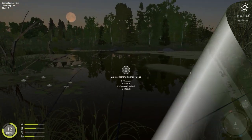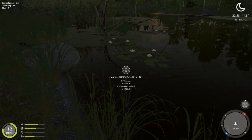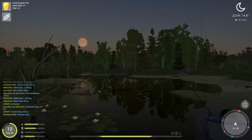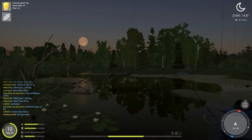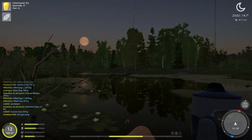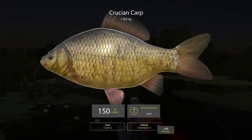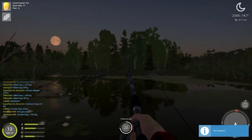Okay, we got a good size bite over here. And we're getting a bite on the other side too. We got us another Crucian Carp. Yep, not a bad one either. Just over 1 kilogram.